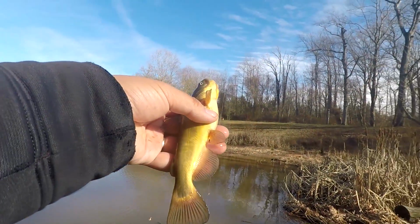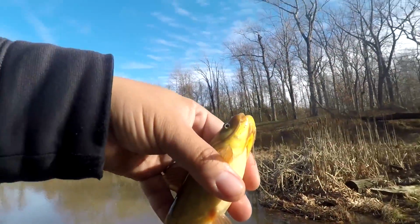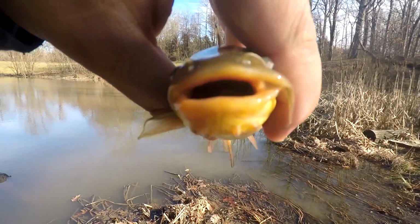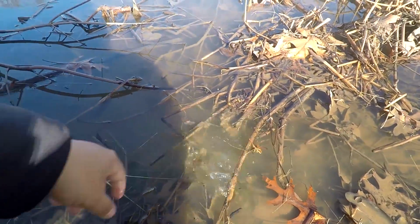Time for bigger hooks. You see, I would like to believe that nobody likes gut hooking fish, right? I don't like gut hooking fish either, but sometimes it happens. What can you do to avoid gut hooking fish, right?